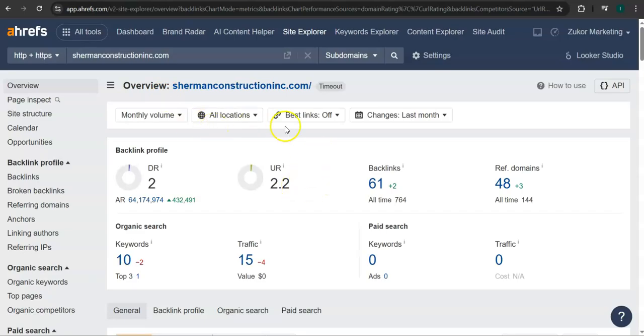Okay, so this is a paid program that I use to research websites. This is called Ahrefs, and with this program we can actually see what we're up against. And the second thing that I want to go over is the DR and UR ratings. So a DR rating is a trust rating, meaning this is how much Google trusts your website, and right now you have 2. And the UR rating is the strength rating, meaning this is how powerful your website is in Google, and you have 2.2.